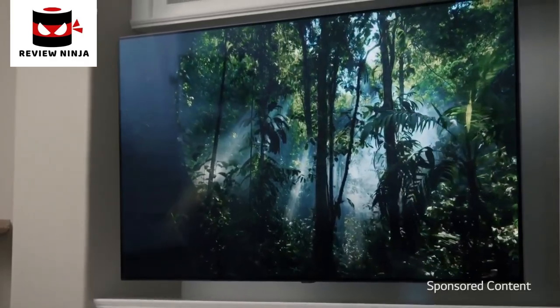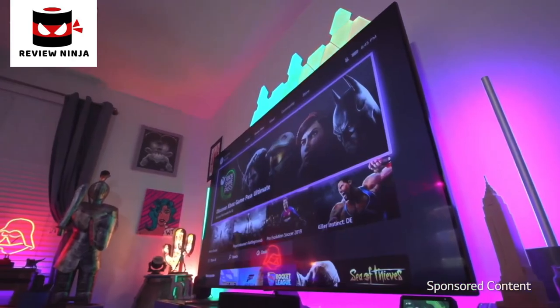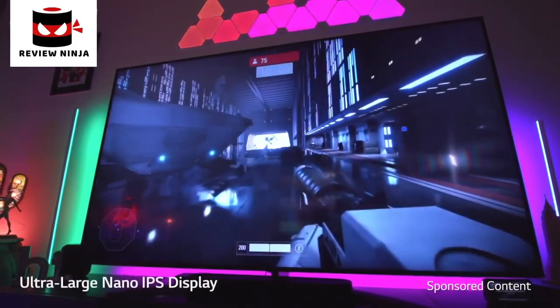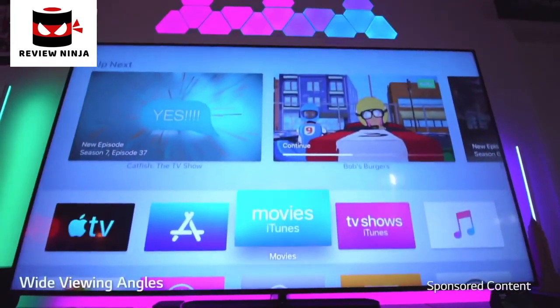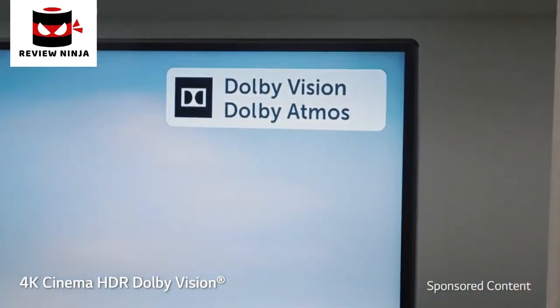The gaming experience on this 86-inch LG NanoCell TV is pretty insane. I mean, it's basically the most immersive experience thanks to slim bezels, and amazing picture quality due to the Nano IPS display, full array local dimming, and wide viewing angles. Now, this TV is a 4K HDR TV, but it also supports Dolby Vision.